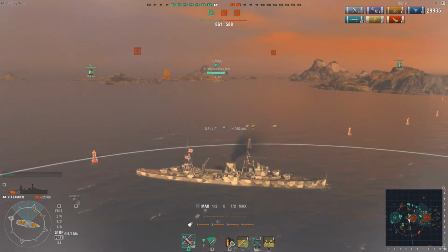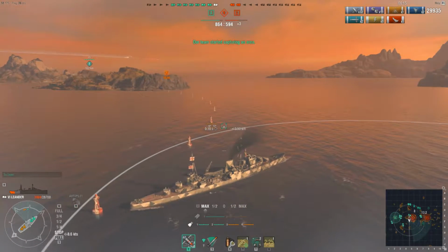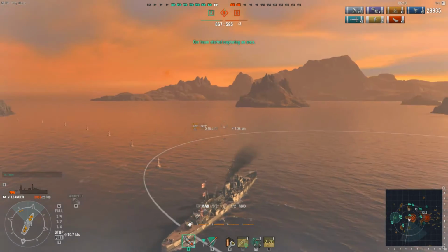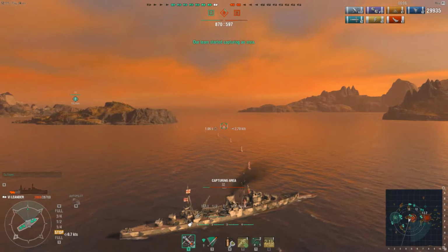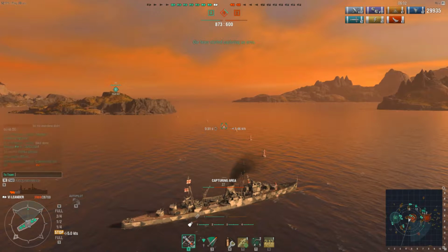Now, key's coming in, so that's alright. We're just going to reverse back here and just take a breather. And cap B. Didn't realise how fast I was going forwards then. So we're just going to sit here and cap B.